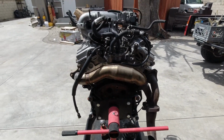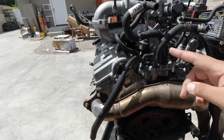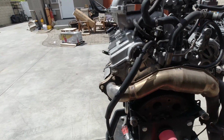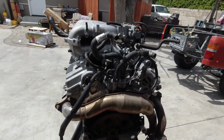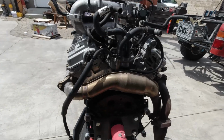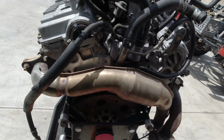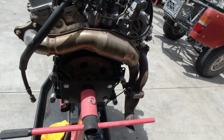So since we have to adapt this engine to fit the chassis, they sell a crossover pipe that is basically just the opposite, and it has a collector on the other side. So you can buy that, and then the exhaust is routed correctly for that chassis in that truck. Very, very simple, easy to do, costs a little bit of money. If you can weld and fabricate, you can probably make your own exhaust pipe to do that.